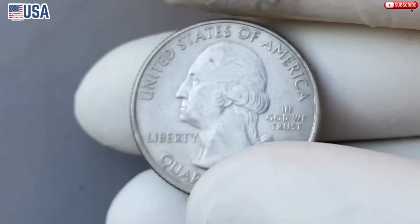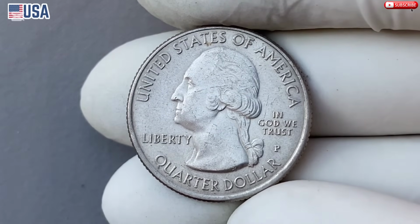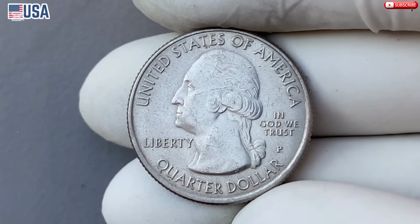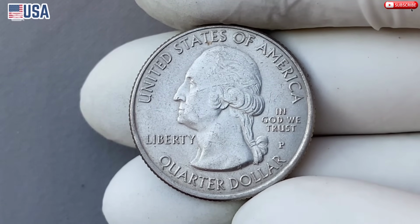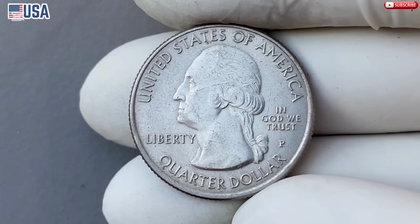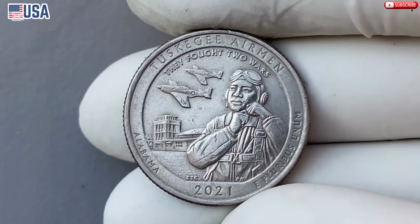Let's start with the most eye-catching one, die breaks, sometimes called cuts. These occur when part of the die used to strike the coin cracks or breaks, leaving a raised blob or chunk of extra metal on the coin. On the Tuskegee Airman Quarter, some collectors have reported dramatic die breaks, especially around the aircraft or the lettering. These instantly set a coin apart from the rest.